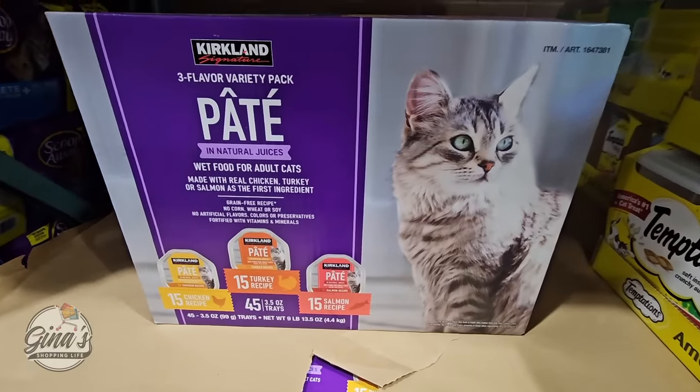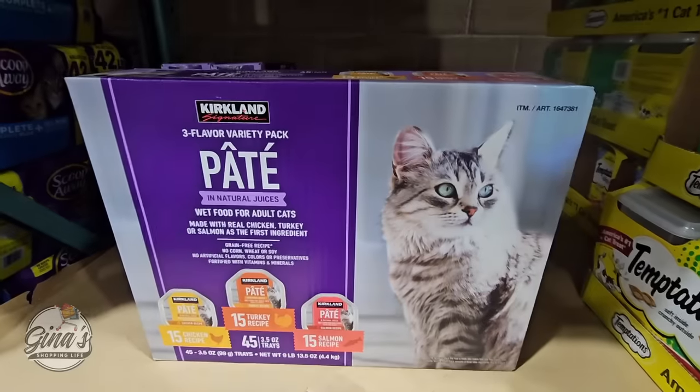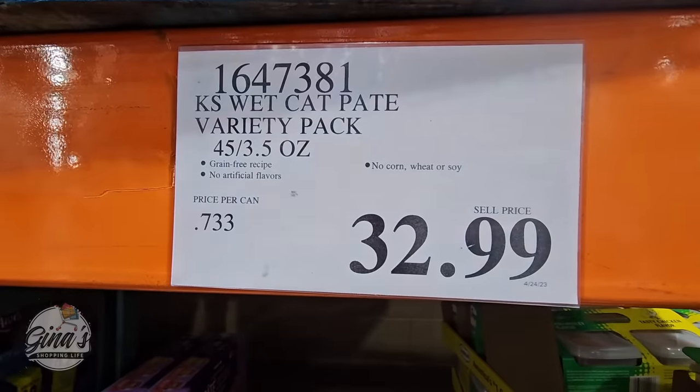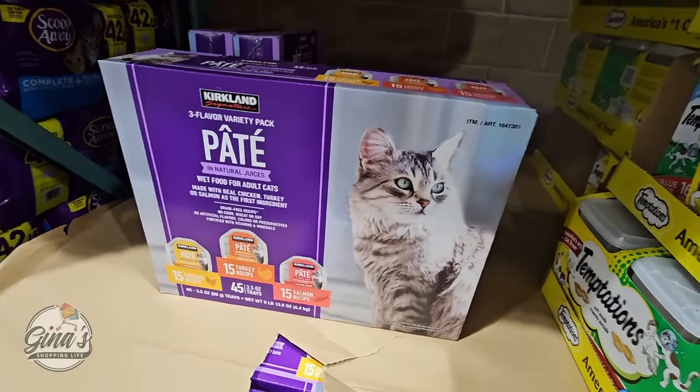Here's the other pate. My cats weren't the hugest fan of this one, but if your cats have tried it, let us know the feedback that your cats have given you. But $32.99. See, it's a different price than the dog food.